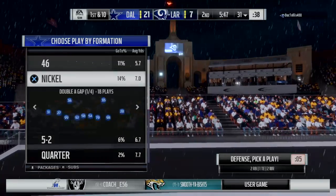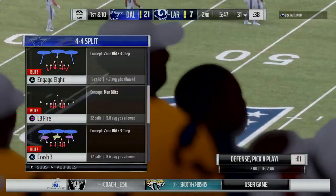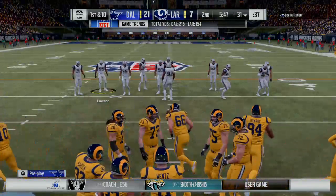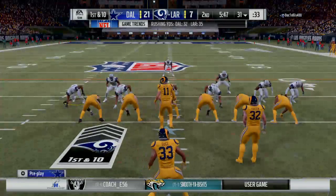I wonder now if they're going to try to increase the urgency a little bit, maybe pump up the pace, maybe go 2-minute. Who knows? Let's see what they decide to do. Line of scrimmage, the 31 now on 1st and 10.